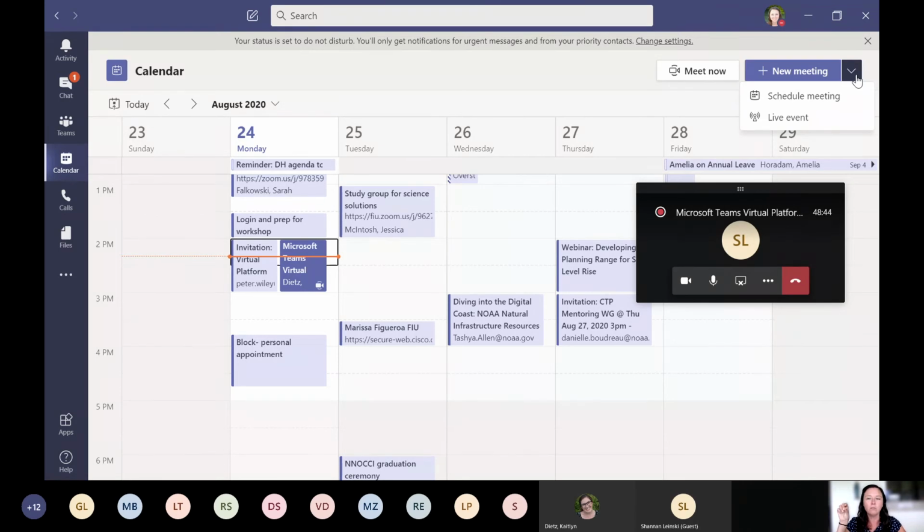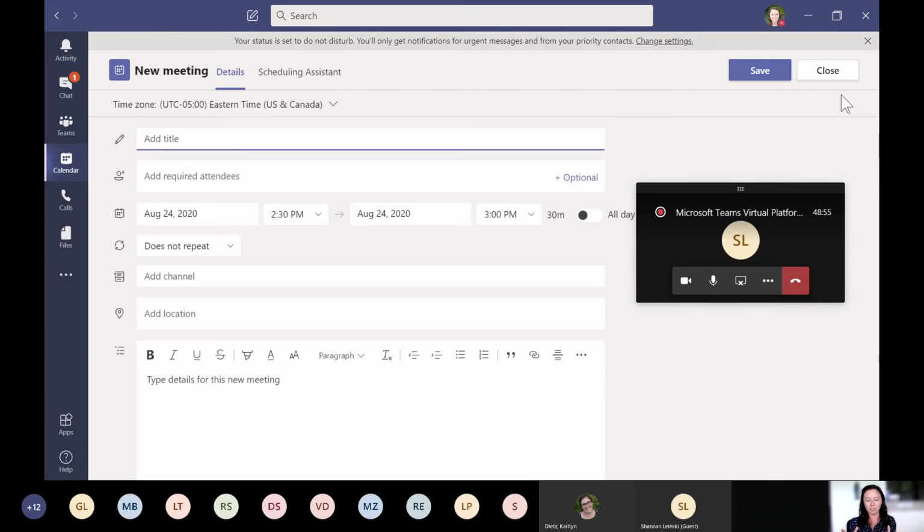They also have this other option for live events. That is something we don't have a lot of experience with. I'm going to go ahead and click on schedule meeting, but know that the live event option is there. If you wanted a larger audience, you can have up to 10,000 attendees with that live option, and then you can assign people to be presenters, and the attendees would really just be watching. So it's more like a webinar platform if you use that live function. I know it's there, haven't used it, but there's lots of information about it if that's something you need, and Teams is the platform you have.